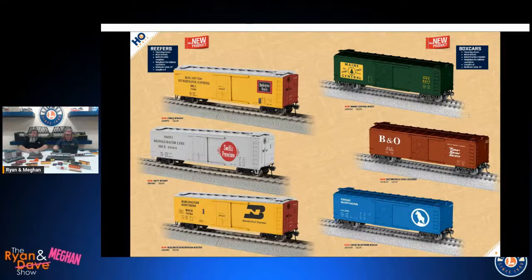Moving on to HO Reefers, going on the prototypical side of things here with the CB&Q, Swift, and Burlington Northern Reefers. Again, continuing on, we did a handful of reefers in our last release, and we're going to continue to do so for releases to come. These are definitely a favorite.